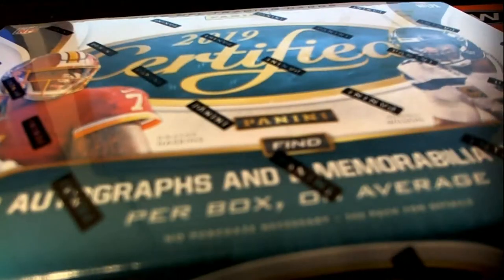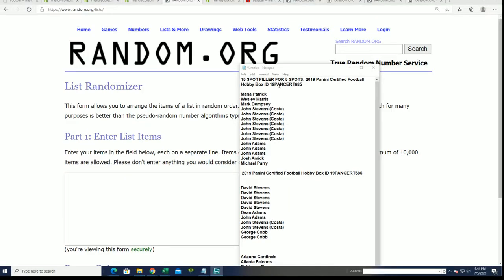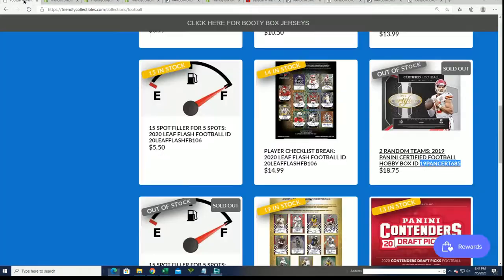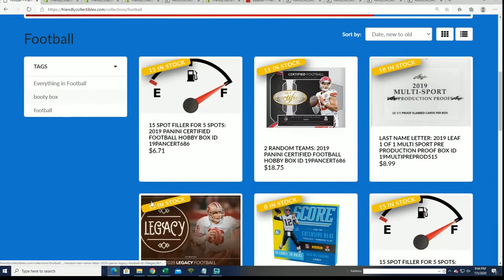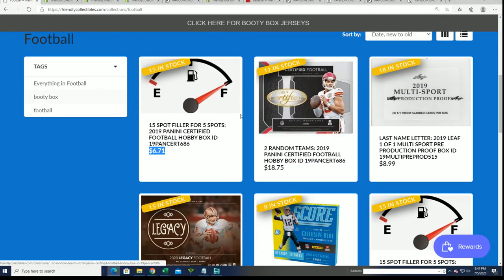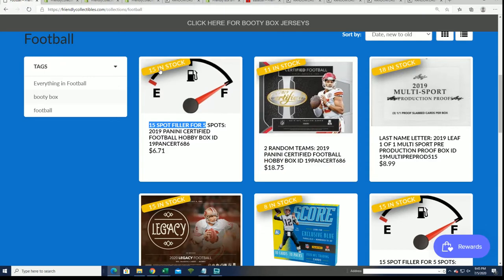Right, it's not certified. And we got the certified filler going on. There'll be 5 winners who get in for $6.71. And that exact same filler is back available for the new one, where there are 5 winners. So it's the same type of thing you see here going on for the next box too.